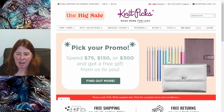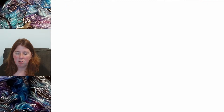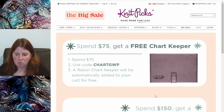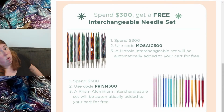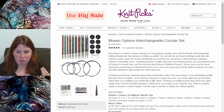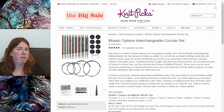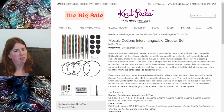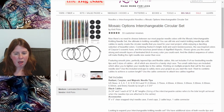But I will say, for everything, the current deals. Pick your promo. My interchangeable needle set, I adore. So I use the wooden interchangeable needles. Not this one exactly. I have a color that's no longer available. I think I have some in each of these two colors as well. But I love them. They're my favorite needles. I use them even for flat projects. I'll just use a really long cable. They have really long cables available.